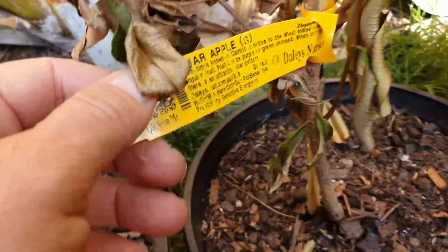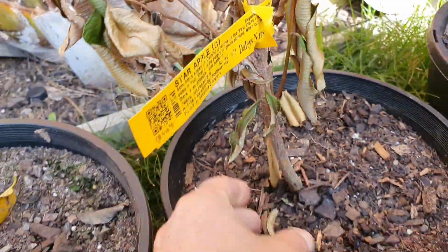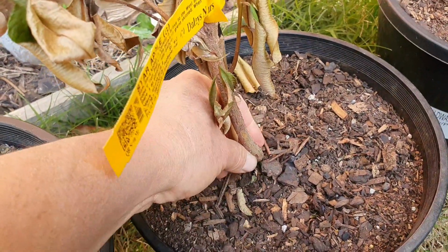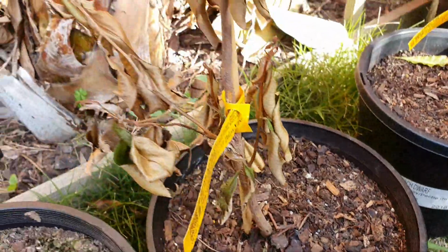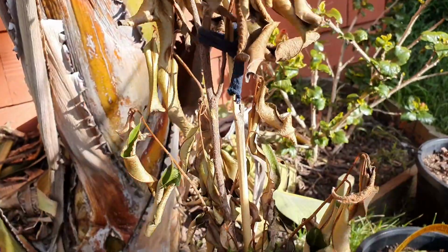But I'm not going to give up on this guy. I'm going to get another one. And I'm going to put him inside the house. Because I really want this tree badly. I'm going to put it in the house, heated during winter, so I get one that survives. This is the second one I've lost in the greenhouse.